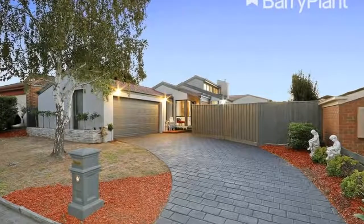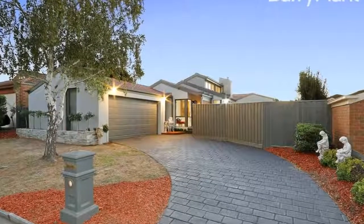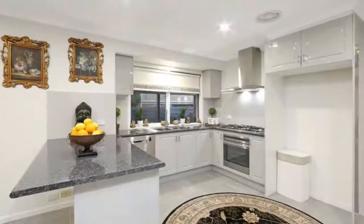Sale by set date, the 26th of March 2018 at 6 p.m., unless sold prior.